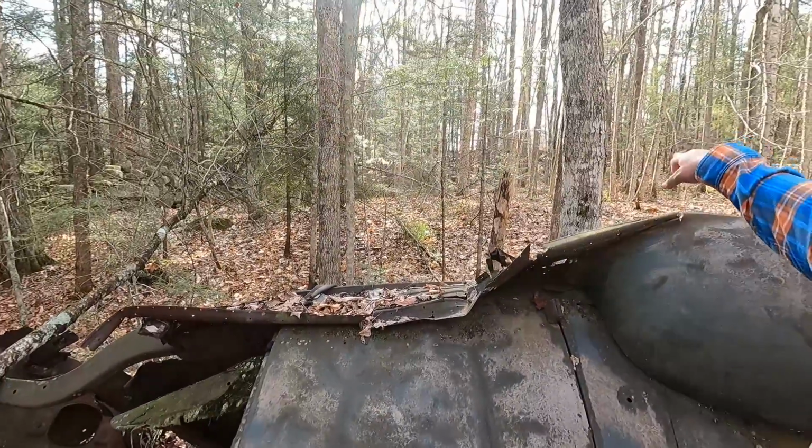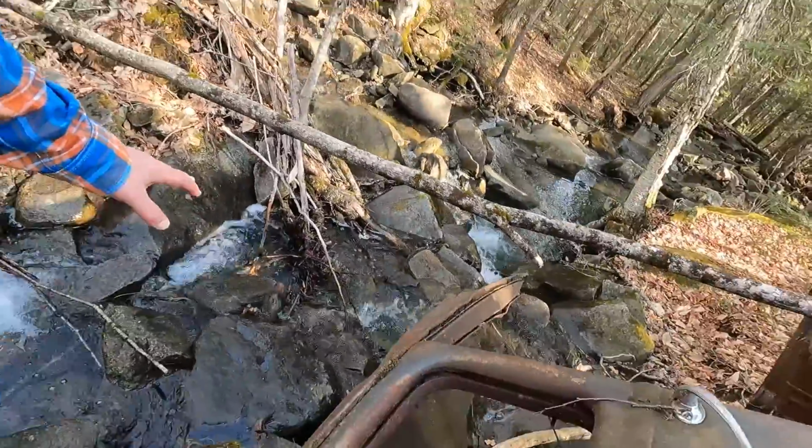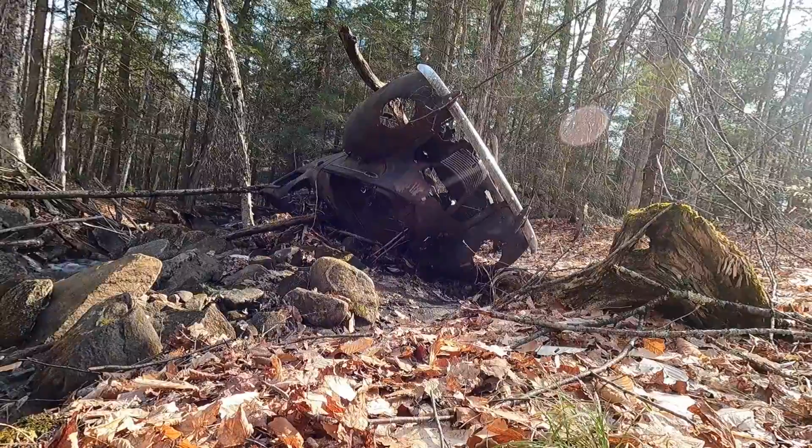I mean, it's been here longer than these trees were here. I will admit I'm a little surprised that they pushed it all the way up against the brook. By the time that they were getting rid of it, I'm sure they were sick of it and just wanted it to be there, but it's quite the ancient relic if you ask me. It's sort of like an old time capsule.